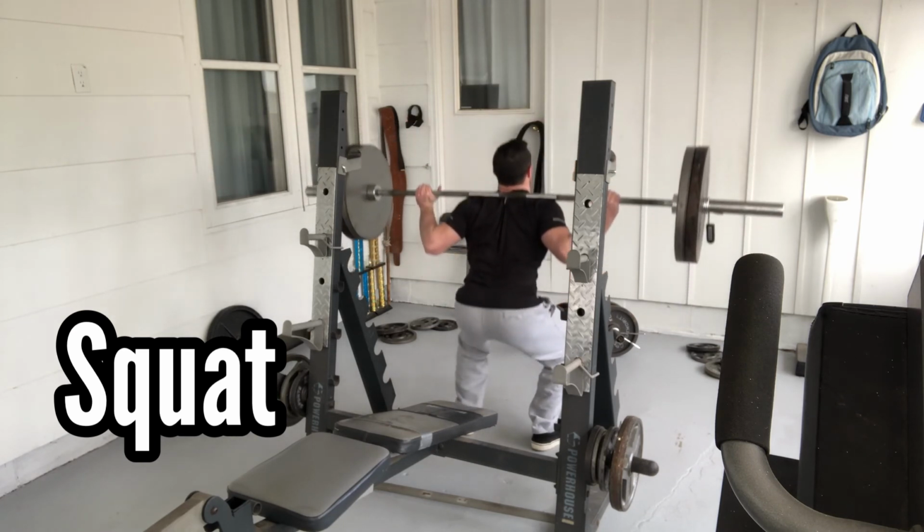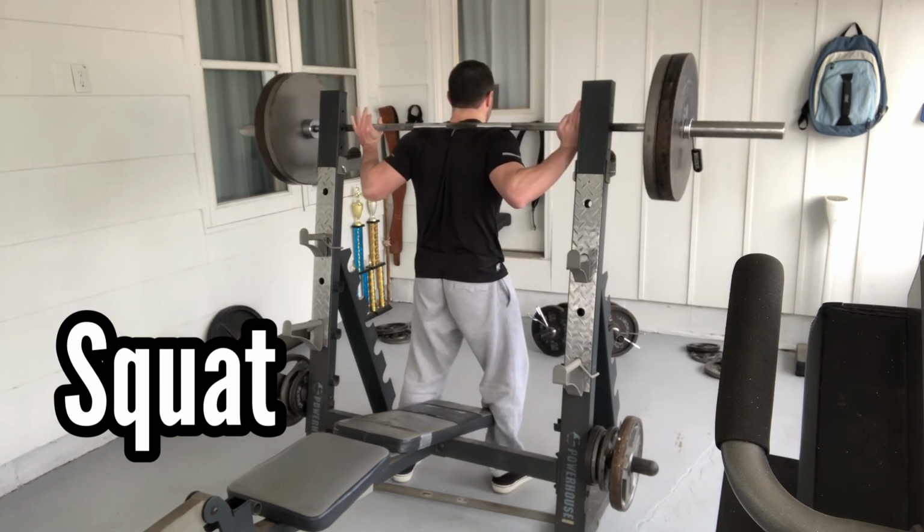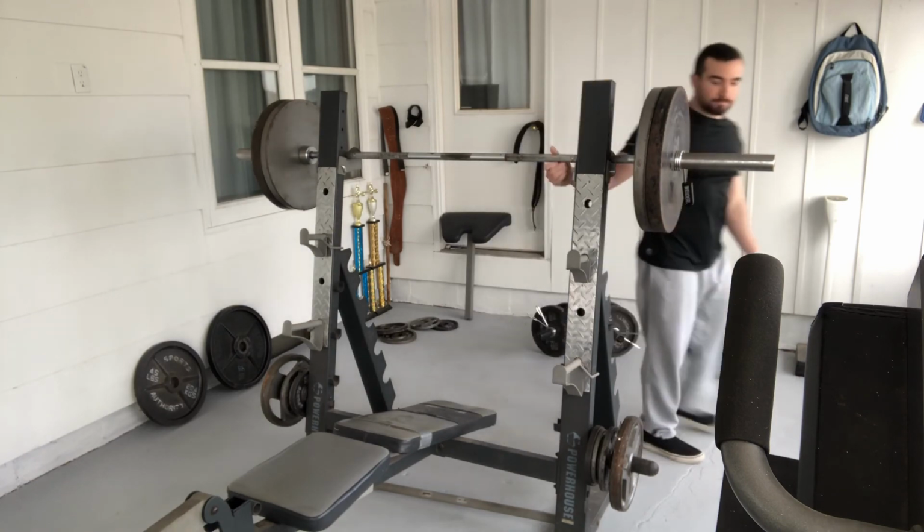They say for optimal results, your legs want to be at least parallel to the ground. But if you want to experience the maximal amount of growth possible, you want a full range of motion.